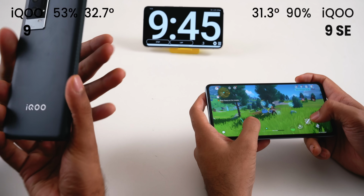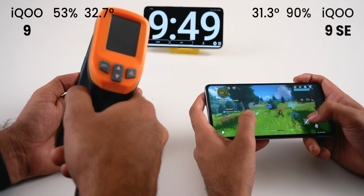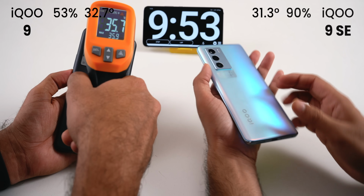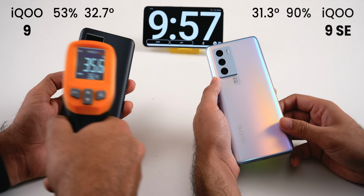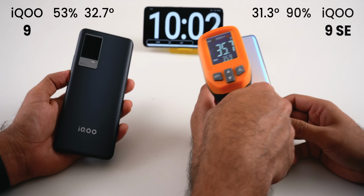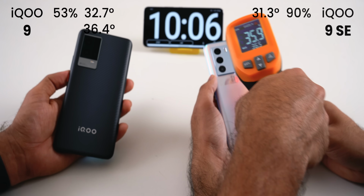So we have played for about 9 minutes, 10 minutes and there were few frame drops but acceptable, like the gameplay wasn't that bad. And now the temperature of iQOO 9 is 36.4, maximum 36.4, and on iQOO 9 SE it is 35.9. Yeah, 36.4, about the same temperature.